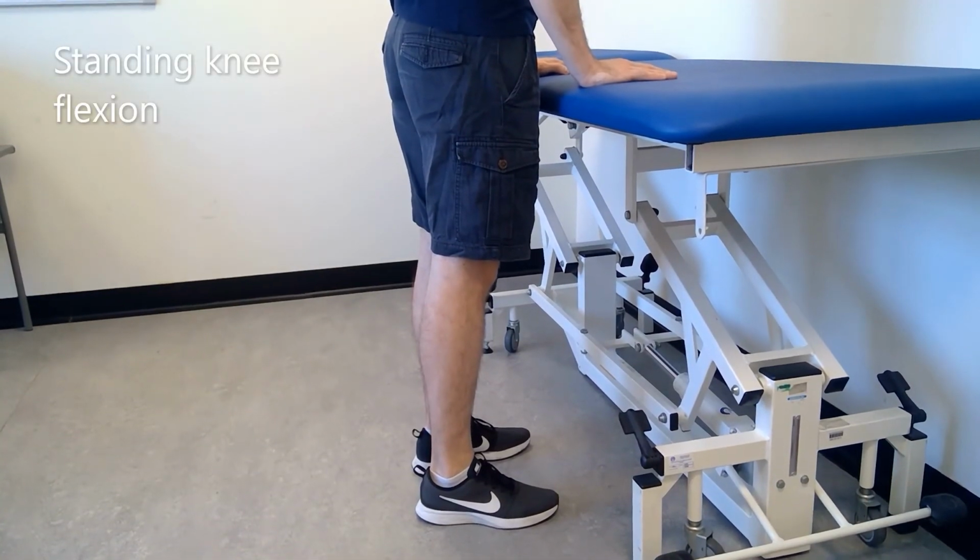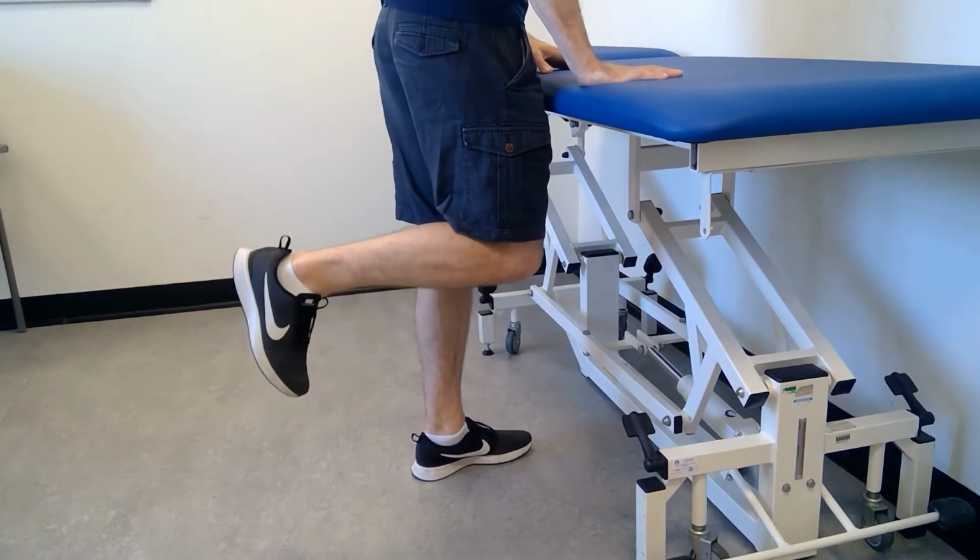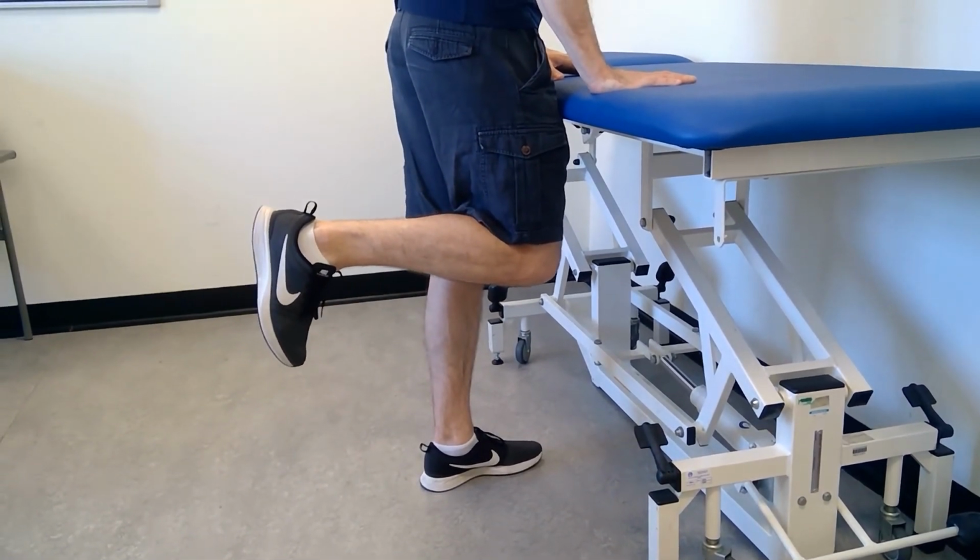Standing at your kitchen worktops, aim to bend the knee by bringing your heel up towards your bottom. Slowly lower your foot down to the floor.